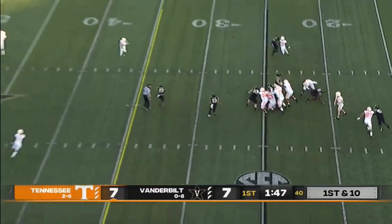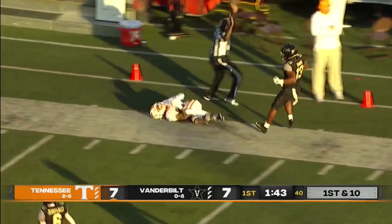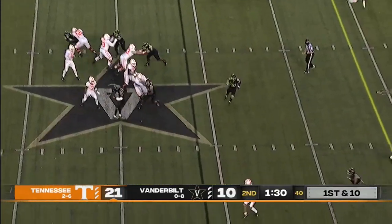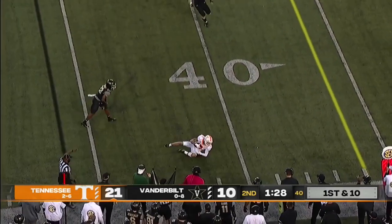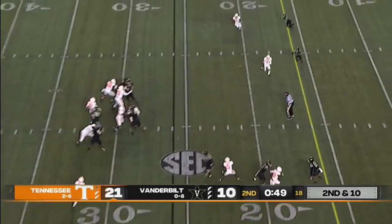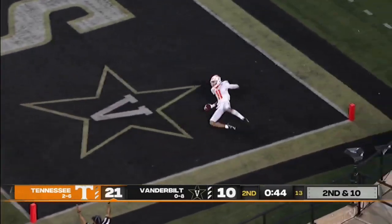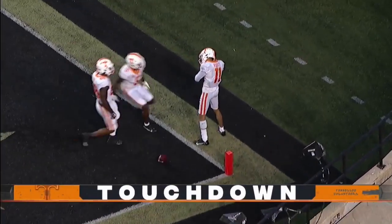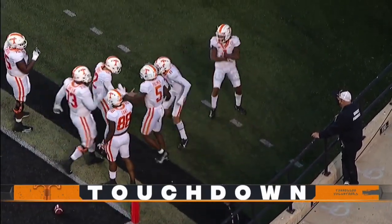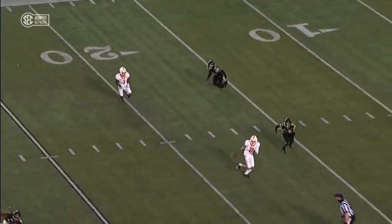Harrison Bailey and Tennessee back on offense, going to work, and wide open is Jalin Hyatt. Down the sideline. Noon. Bama and Florida at 8 o'clock. Underneath pass. There's Bailey again. Throwing another bullet. And it's a touchdown strike to Jalin Hyatt, later in the quarter with his second touchdown of the season.